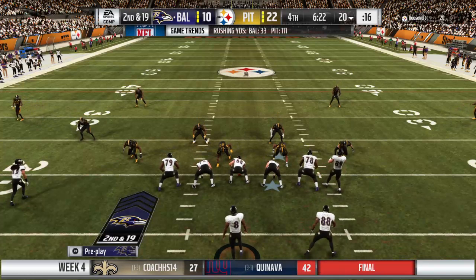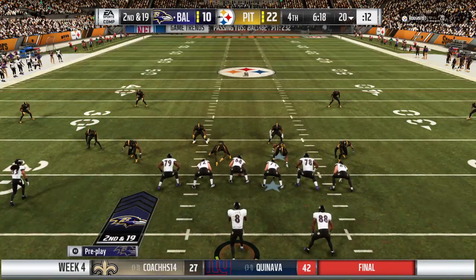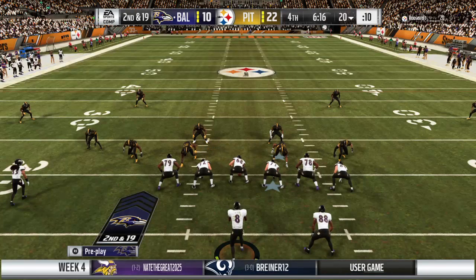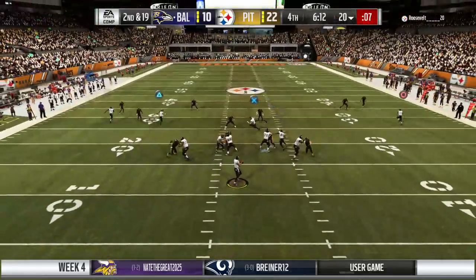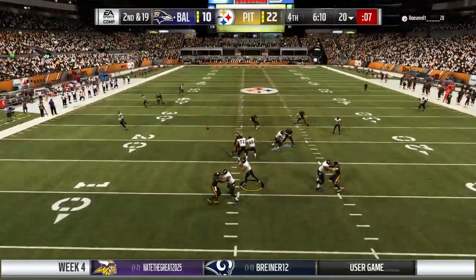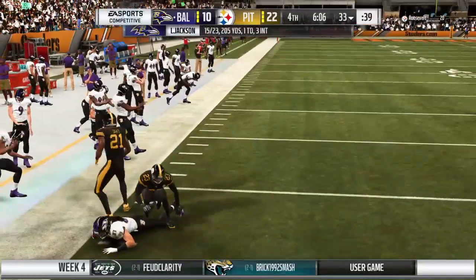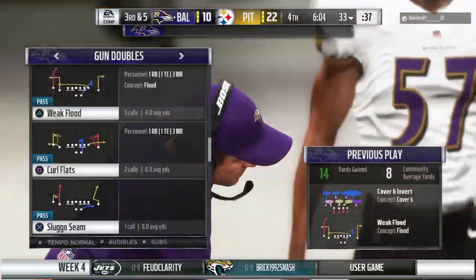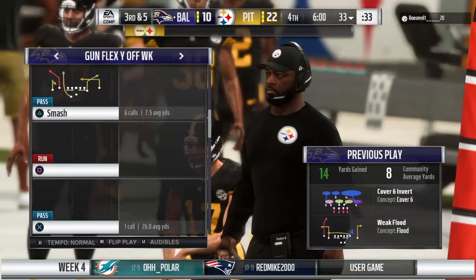2nd and 19. Set. 3-19. From the gun, Jackson. Brought in left side by Snead. And he'll get it up to the 33-yard line. They get 14 back, but it leads now to a 3rd down.